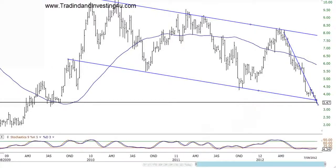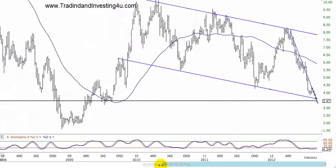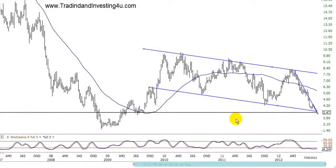So there we go, guys. That's another market recap for you today. There's analysis of AMD. The closing price today is obviously $3.47. We're closed right now on the New York Stock Exchange, but that's what's happening on AMD right now. It looks like a very nice little entry signal there for going long.